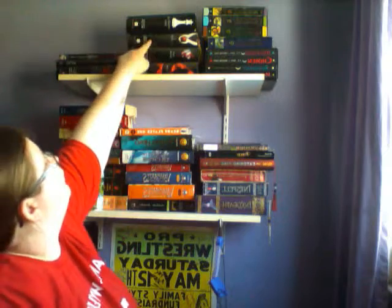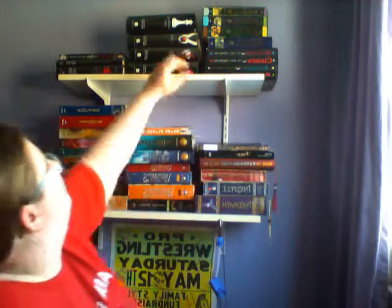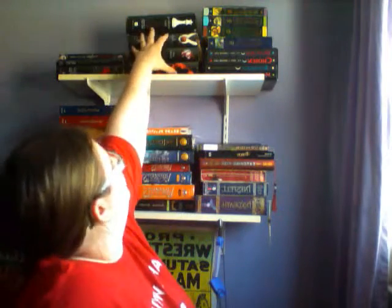You can see I have Twilight, New Moon, Eclipse, and Breaking Dawn. Breaking Dawn, I put it up there. My sister wanted to read it, so I took it down, and then I put it on the top because it was hard for me to put it back up. They're all by Stephenie Meyer.